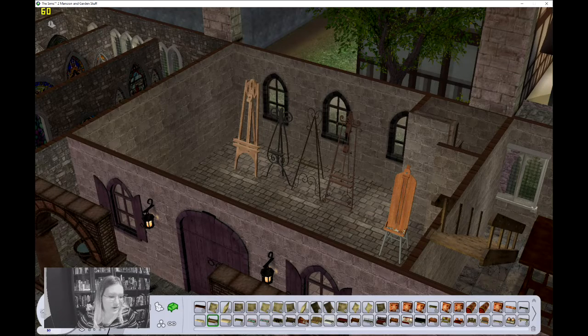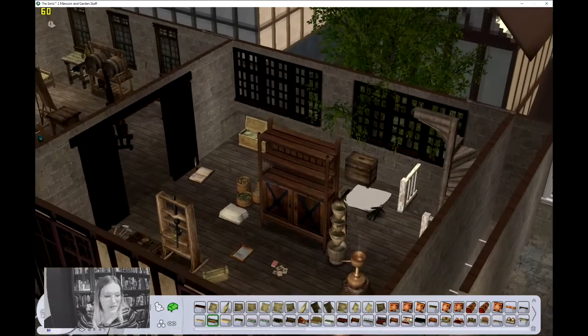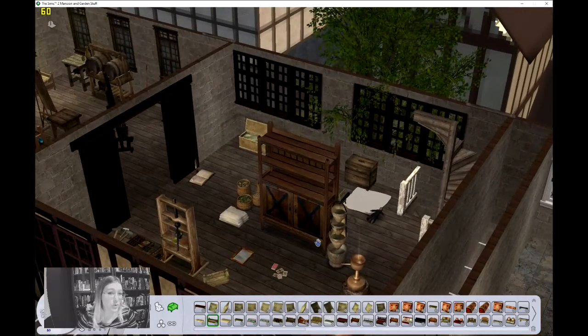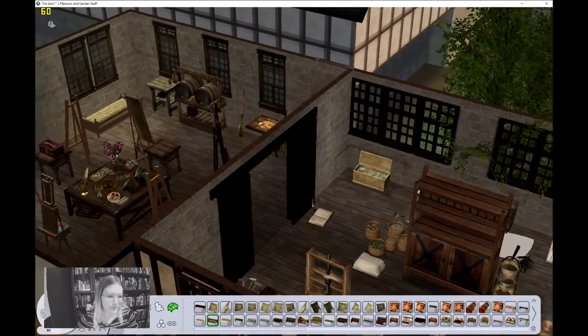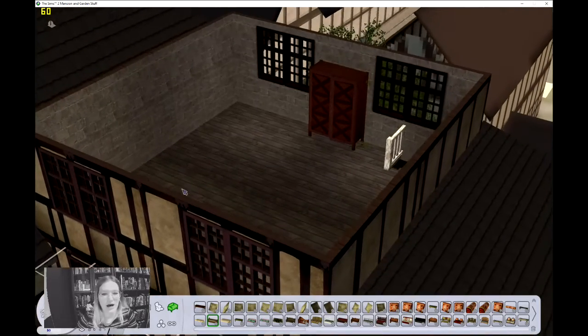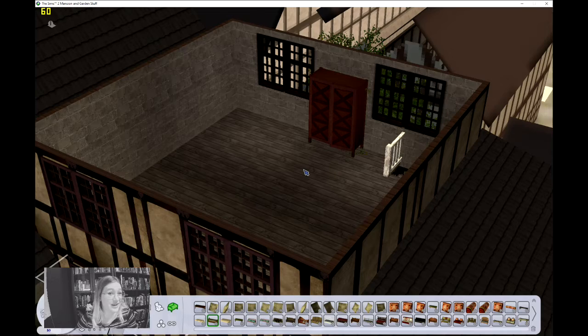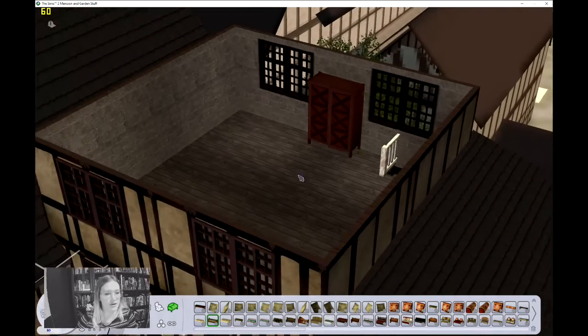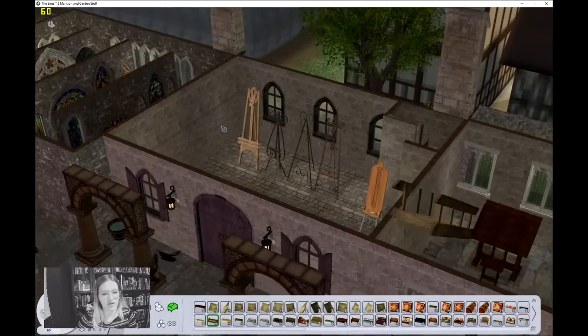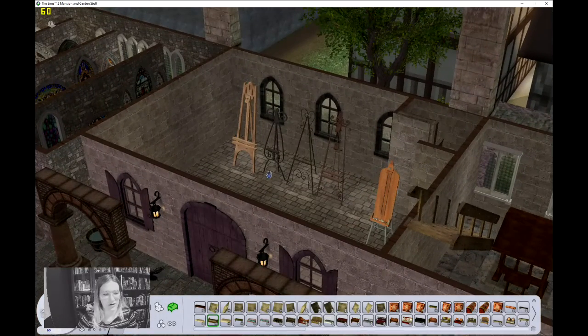So this isn't really decorated down here. But that's going to be a client space, so that's where the really professional artists are going to be with their fancy easels and everything. Up here is going to be a workspace, and then that's the room that I decorated. We'll talk about that in a minute. Up here is going to be kind of like a study space where you could study the masters, and also a gallery space, which I'm going to have some finished paintings down here.